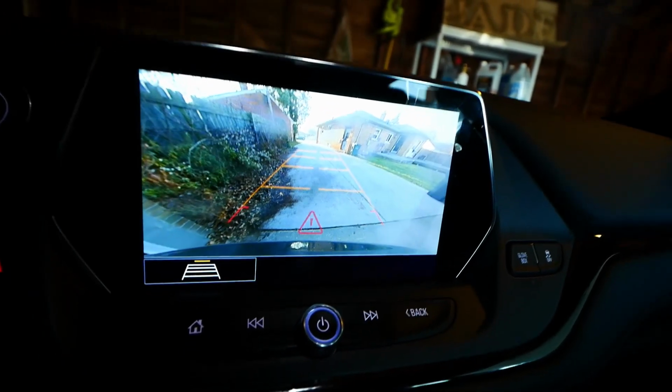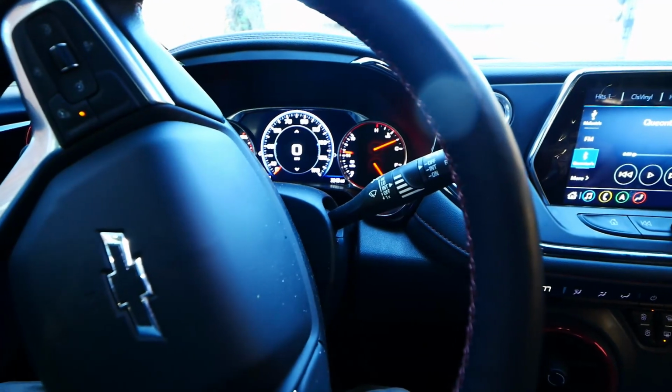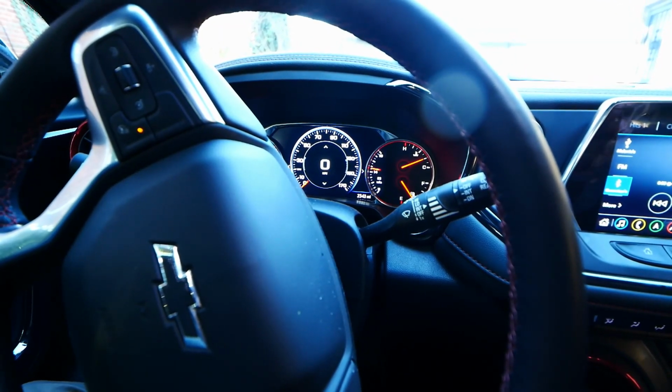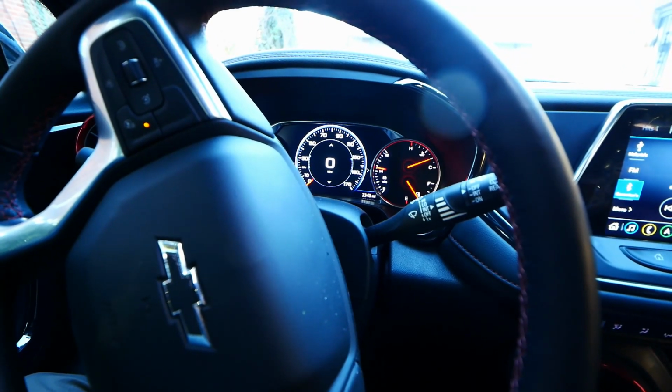So let me let you all hear the audio on here. I think the audio in my Camaro is trash, but for a base level audio system, it's not bad. This is not Bose, so let's take a listen.